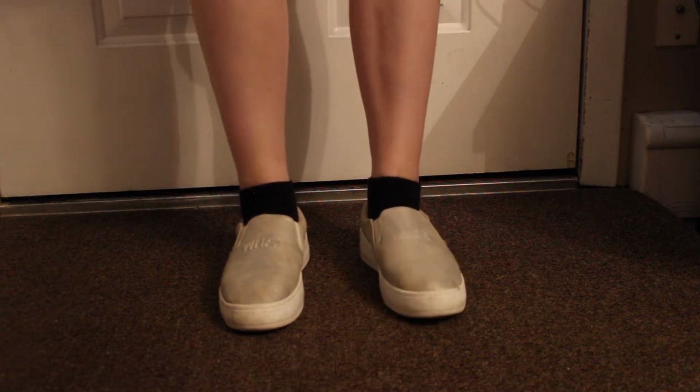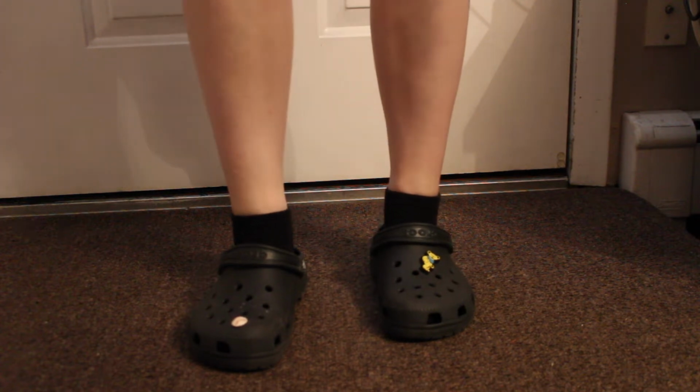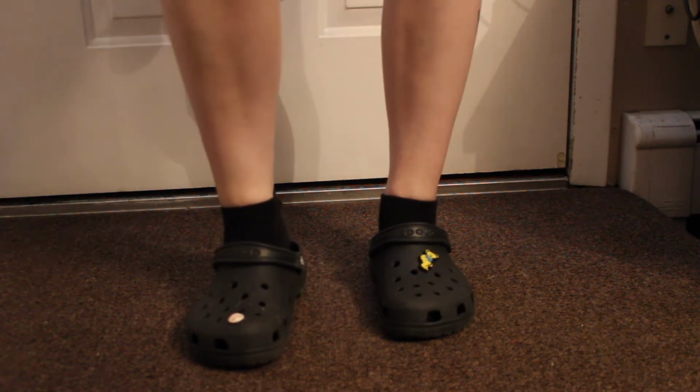Now let's move on to my Crocs. Here are my black Crocs. These are the ones I've had for the longest, and they have a couple charms on them.